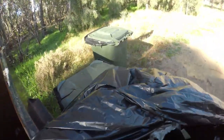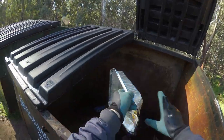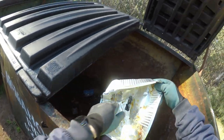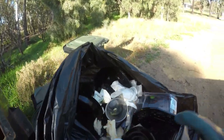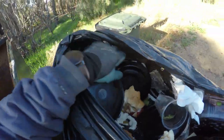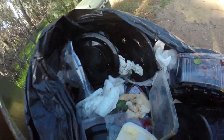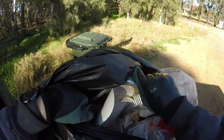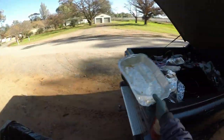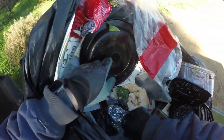Got a tray there, that looks pretty good, to my liking, as dirty, get a plastic out of it. Alright, I think that is that. That looks like that. I don't know, there's a kind of tray. Put more alfoil there.